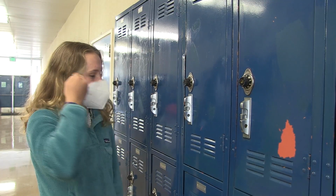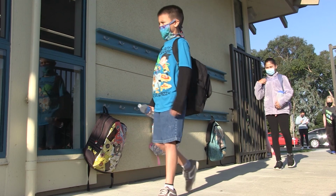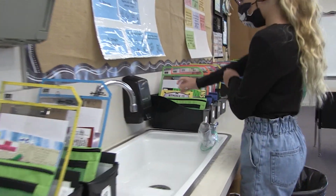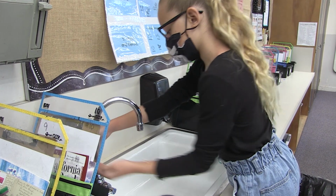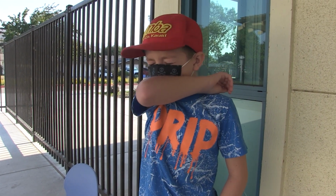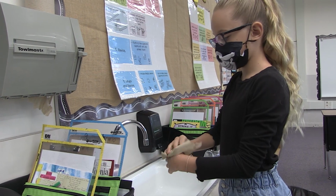Face coverings are required for all students and staff. A mask should be worn at all times unless otherwise instructed. Extra hand sanitizing areas will be available on campuses. Everyone in the school community is encouraged to wash and sanitize hands often throughout the day and practice healthy hygiene habits such as coughing into your sleeve, not touching your face, and maintaining physical distancing.